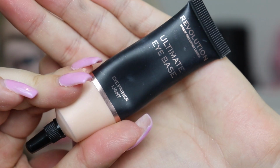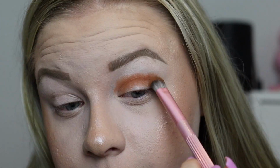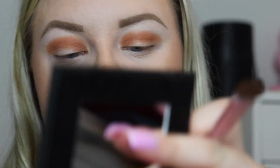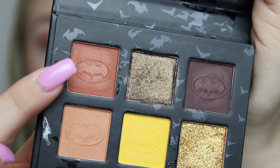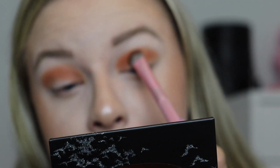Okay, so off camera I just quickly primed my eyes, and of course I used my Revolution Ultimate Eye Base, and now we can get on into the eye look. I'm going to firstly take this brownie shade here, which is called Mr. Wayne, and I'm going to put that in my crease. And then I'm just going to add this shade here, which is called Dark, and I'm just going to go in with that just on top of that other shade. It's essentially the same shade, just a little bit darker.